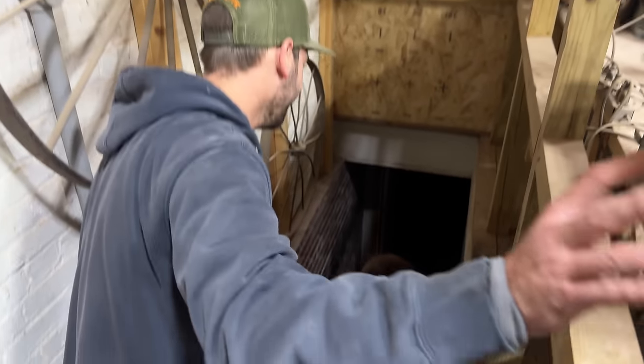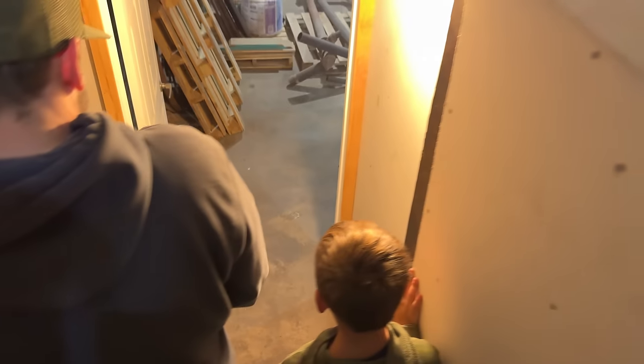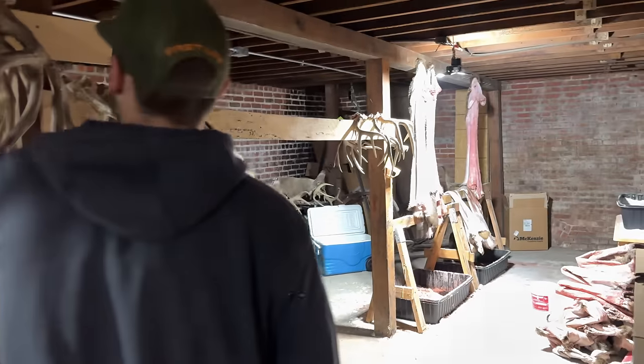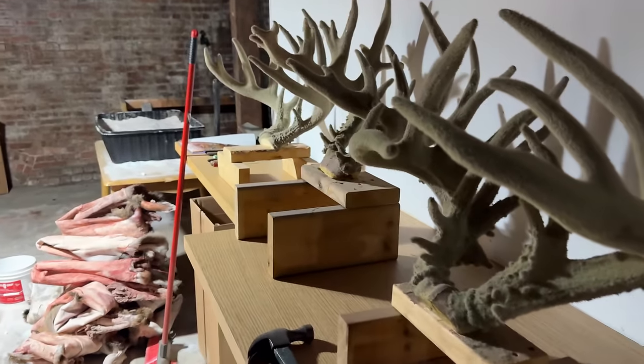Yeah, if there's a basement at a taxidermist, you know you gotta check it out. We're leaving Porter down here. The lights don't work, so be careful. Oh, that's cool. So this is like the dry room, right? Or are you drying out the hides? Soft. Oh, look, these ones in velvet.